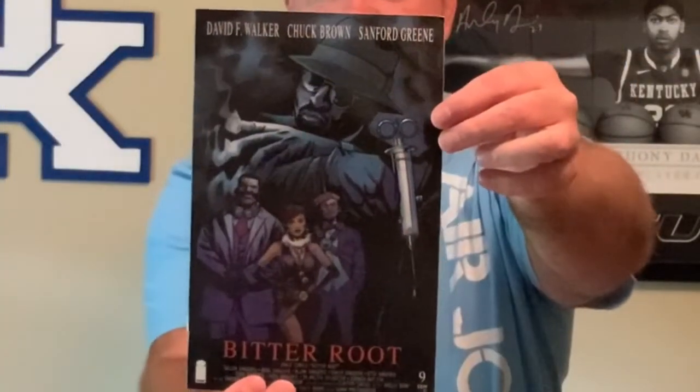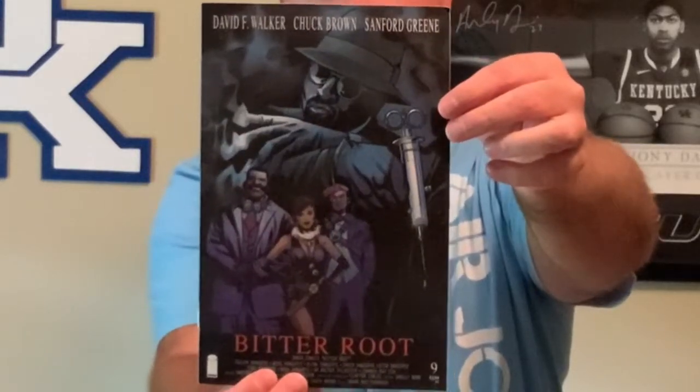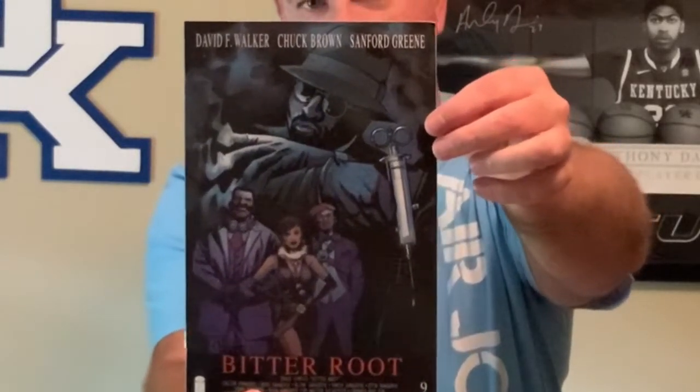I bought a couple of these here lately. I say I don't like covers, but I end up buying some. This is a series called Bitter Root, and this is a New Jack City homage cover. So that's what that is.